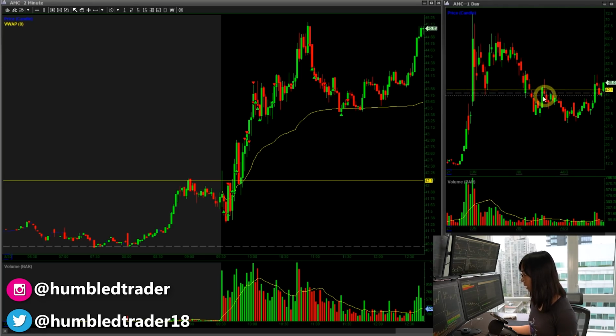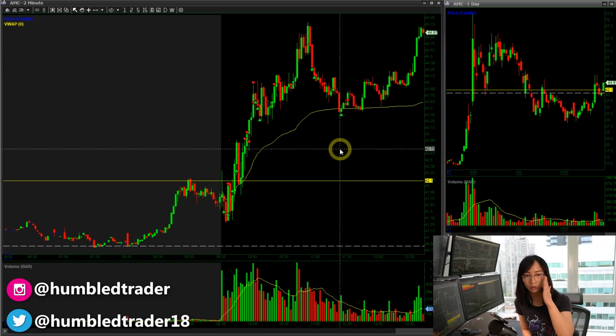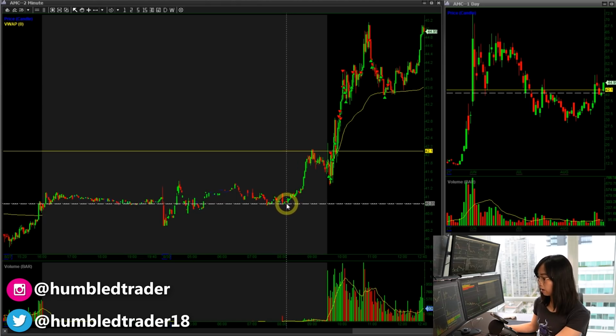$42 right here, you can see that was rejected once here back in the middle of July. And that's also the area of the support zone from earlier in June and earlier in July. So that's the reason that's an important level to look at for AMC today. And that $42 level is also the pre-market highs, right here. You can see pre-market today, it had a small gap from $40.80 to $42.